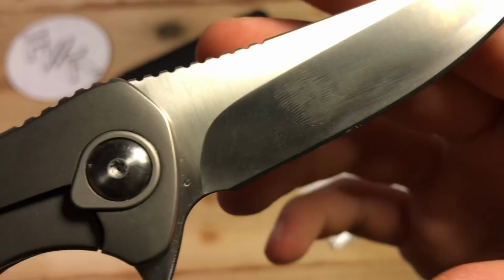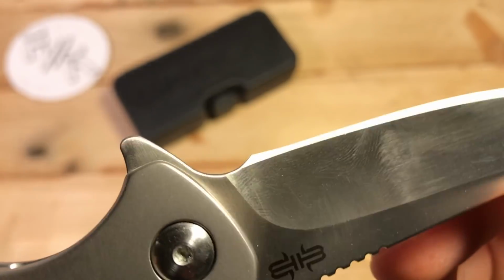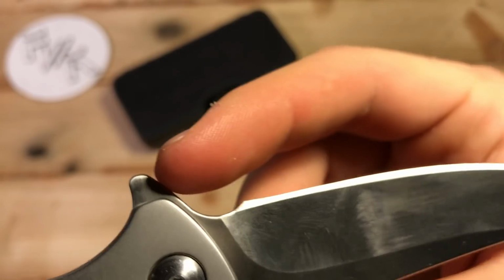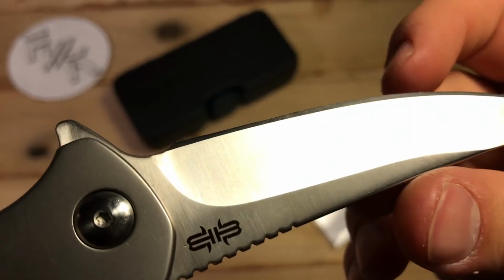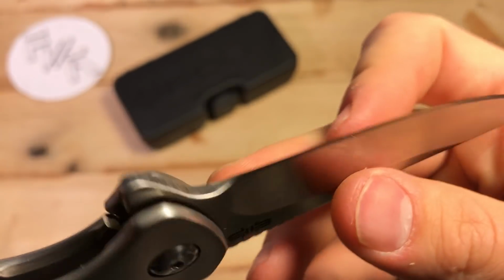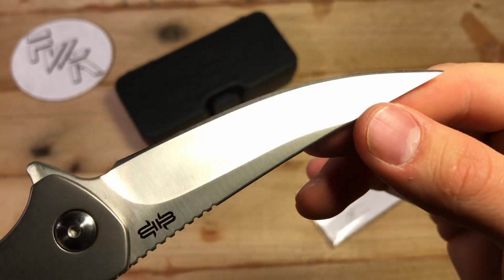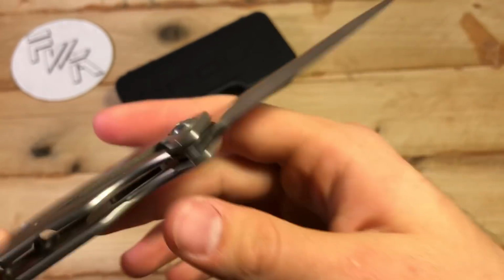I had a question too. I should probably address this here. The sharpening choil is not perfect on this thing. You can see the edge kind of flares out in thickness towards the end there. I wish that sharpening choil would have come a little bit further towards the tip. I made sure this was a uniform edge, but it's not something I'm super concerned with. Might make a little modification in the future if I feel the need.